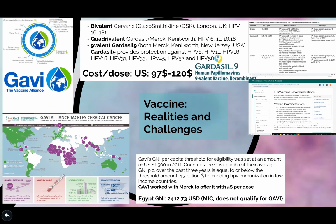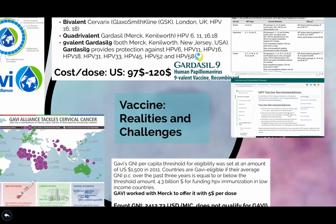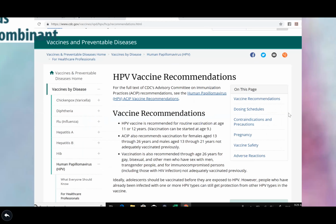which excludes a lot of the middle income countries, which also have a large population of poor individuals who probably could not afford this. An example of that is Egypt, which is my country of origin, a middle-income country, but the majority of people live below poverty; however, they didn't make the cut for the Gavi Alliance. So as you can see, there's a large difference between the countries that have been able to adequately fight HPV and those who have not.